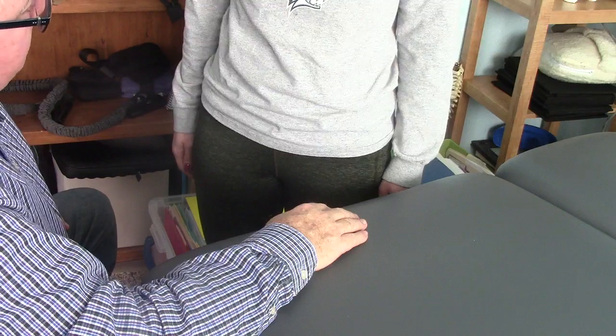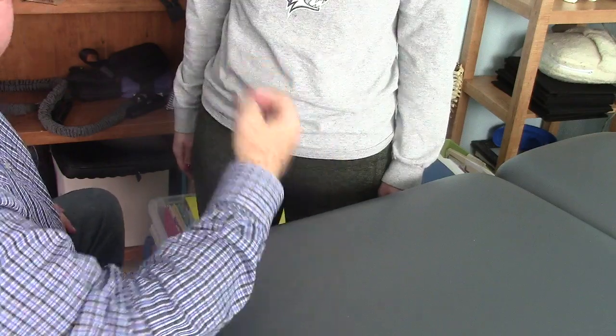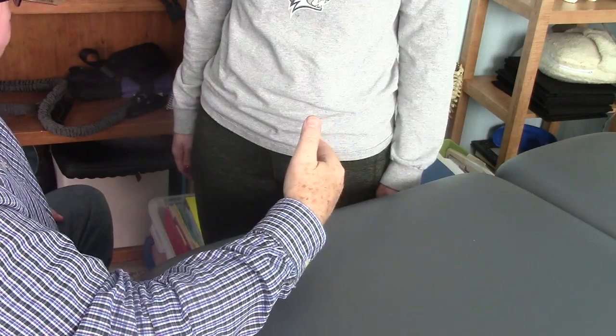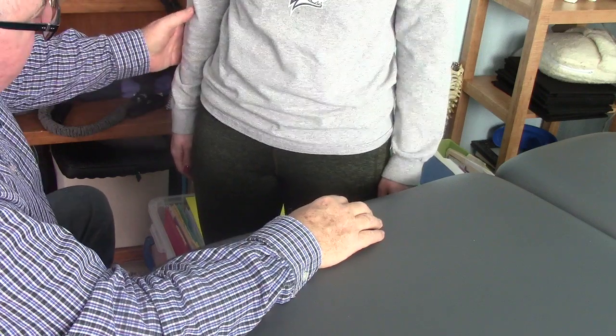Okay? So when you look at someone's pelvis and it's uneven in standing, you have to do more detective work. You cannot say, oh, your SI is out, your ilium rotated on the sacrum and got stuck. That's nonsense. You can't get that information from a standing posture. Okay? Let's have you turn around.